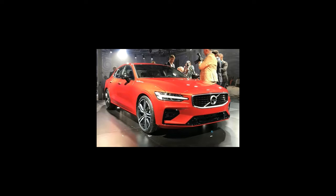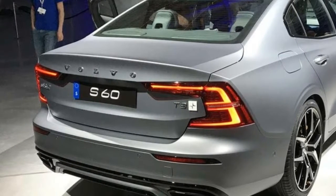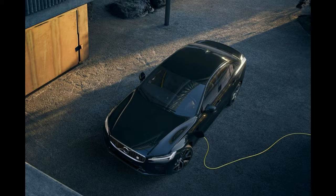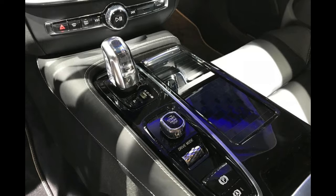The plug-in hybrid engines include Volvo's supercharged 2.0-liter T8 twin engine, which produces a combined 385 bhp, with the 299 bhp petrol engine driving the front wheels and the 65 kW electric unit powering the rear axle. That model offers 472 pounds-foot and can achieve 0 to 62 miles per hour in 4.9 seconds on its way to a top speed of 155 miles per hour.